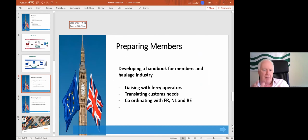So in order to assist, what we're currently working on is a handbook for our members, and also for the haulage industry. Vincent is working on that currently, where we're trying to map what each port will require, so that it'll be easier for you to look up and say, right, if I'm going Dublin Holyhead, this is what I have to do. If I'm going Dover Calais, this is what I do. If I'm going Dover Zeebrugge, this is what I do. If I'm going from Hull to the Hook of Holland, this is what I do. So we're trying to develop that handbook that will be useful for you, but also for the haulage industry, to help hauliers understand what the processes are.